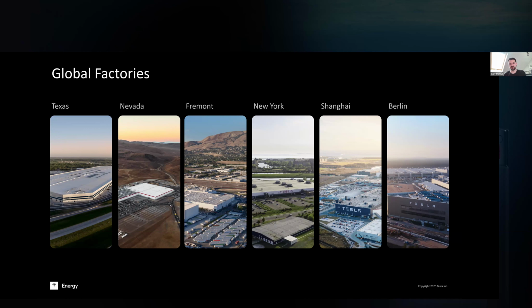Fremont is a former GM facility, and we produce Model 3, S, X, and Y for the American market there. Our factory in New York is where we produce our solar products and the Powerwall Dolly, which we'll cover later on. Shanghai is where all new Model 3 production is done for Europe. And then last but not least is our European factory in Giga Berlin. We produce all new Model Ys for Europe and the UK from Giga Berlin.